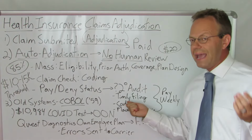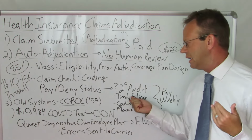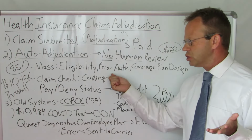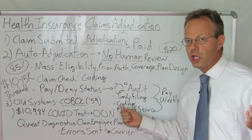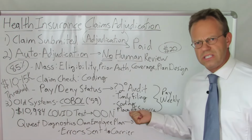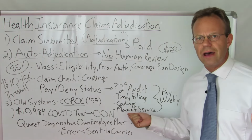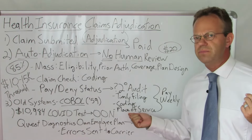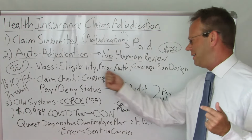Next up, again, they look at the coding again. Well, what in the world are they going to look at in the coding in the secondary audit that they could have just looked at on the coding up front? That doesn't really make a lot of sense. And then they're going to look at the place of service, to determine like the provider tax ID to see if it needs to be processed in or out of network, or to see if something is being done inpatient that could have been done outpatient. Again, it seems kind of odd that they're putting it here and not earlier on.